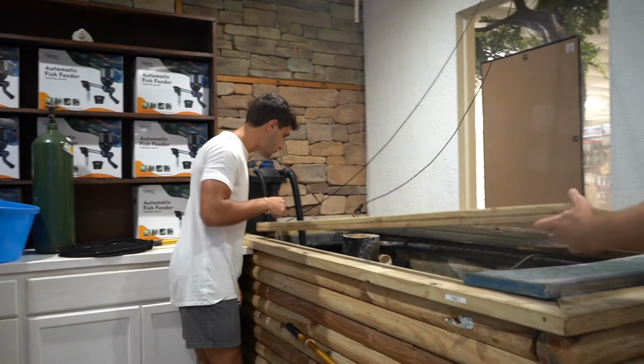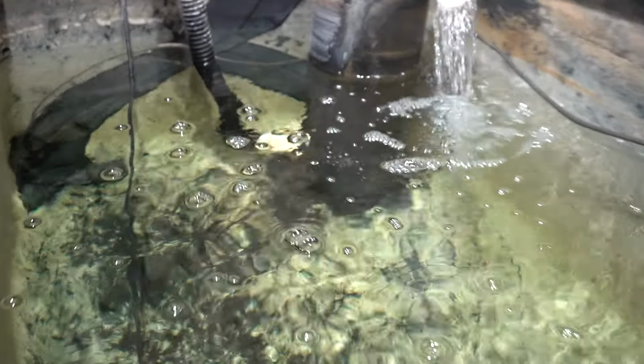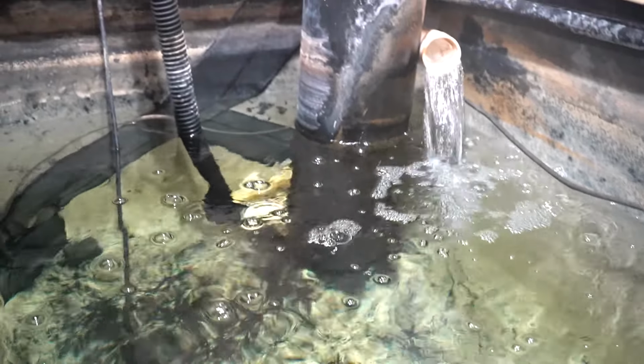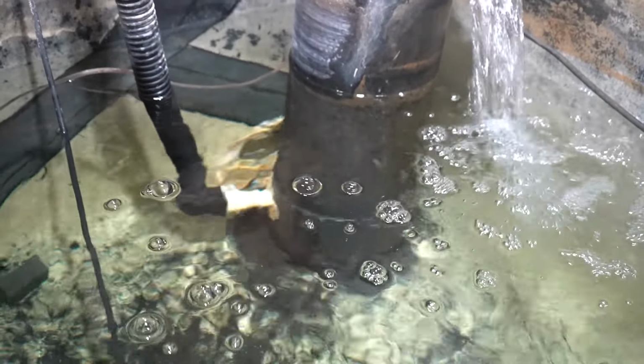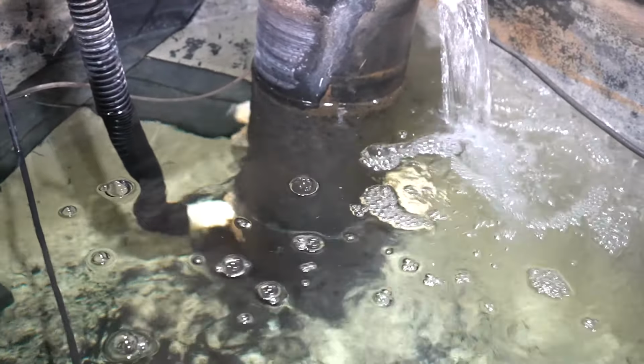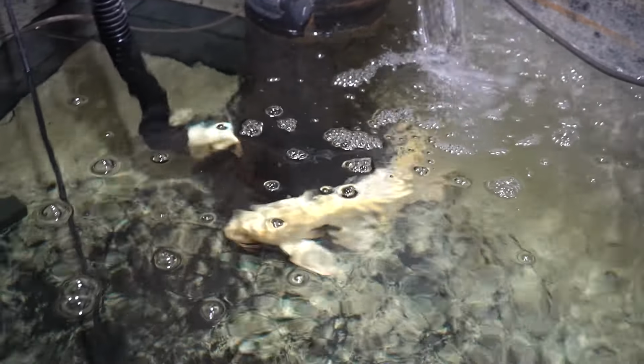These guys look huge. The bigger ones. They're a little shy. Are those butterflies? Yeah, they are. Very pretty. Yeah, they are a little shy, but those are your bigger koi fish, about 8 to 10 inches. They're hiding behind that filter there. See if they come out. Oh yeah.